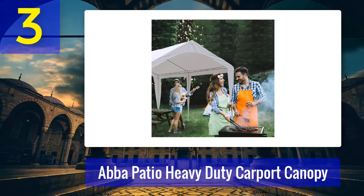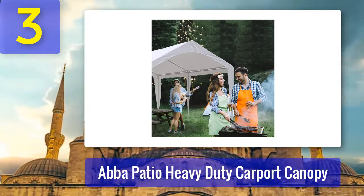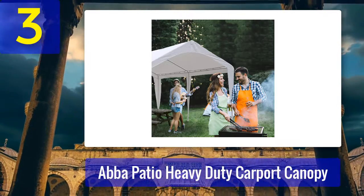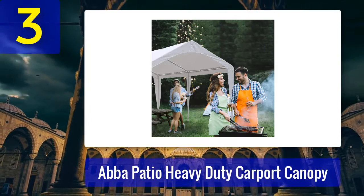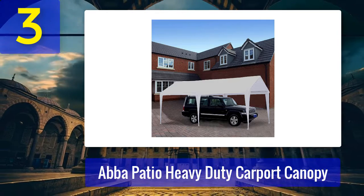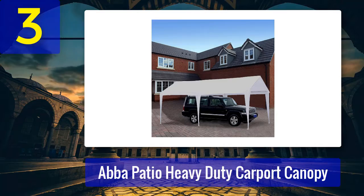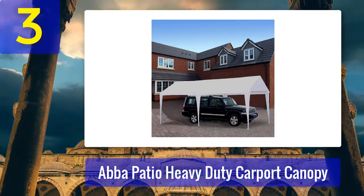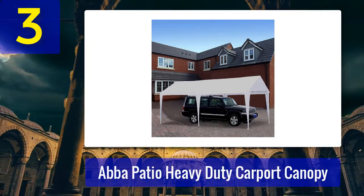The peak of the canopy is 9.5 feet high, while the sides are 6.5 feet high. Compared to the majority of other polyethylene carports, this is a big positive. Pros: it is fully collapsible, making it extremely portable. It features a 1.5-inch diameter steel frame, which makes it highly durable. It takes only an hour or so to assemble. Its cover is made of a double polyethylene fabric that is UV resistant and waterproof. Cons: its ground anchors can be improved significantly.